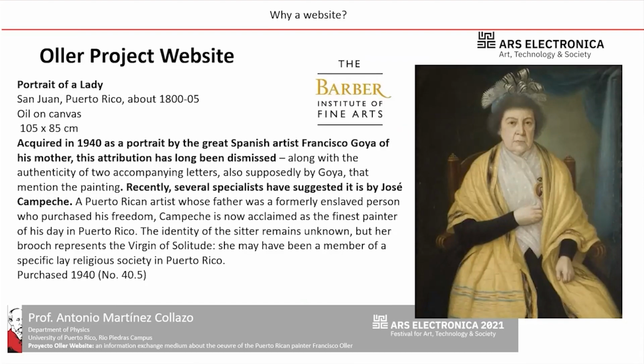But in this case, the existence of a website that would have documented Campeche's practices and palette through scientific investigation results, such as the ones that we are using here and will be posting on our website, would have helped immensely and informed the work of the people in the Barbarians.